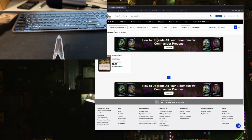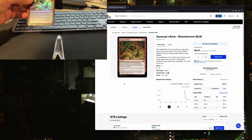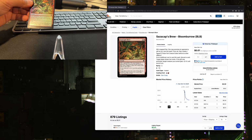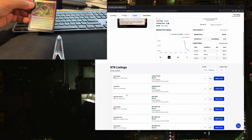Says Caps Brew a penny, so I feel like these are actually non-foils. Although that does say near mint foil, but then that's way more than a penny, obviously. Yeah, wow, look at the drop, 97 to, oh, maybe it is. Wow, so this used to be like $2. I guess this set is pretty new. I think when this came out, everything was spiking.